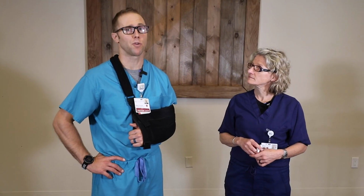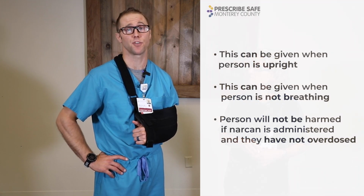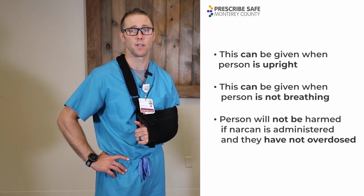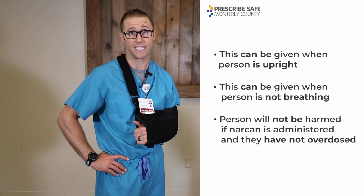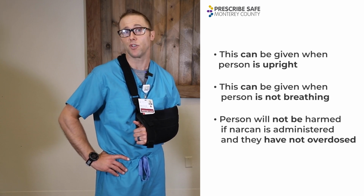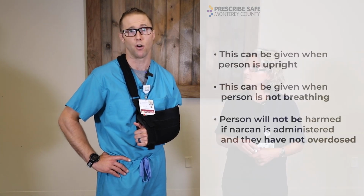There are 2 other important things to remember when using a dose of the nasal naloxone, also known as nasal Narcan. The first is that it can be given when a person is upright or when a person is not breathing, as it's actually absorbed through the fleshy part of the nose, and it does not require the person to be breathing to be effective. The other thing is I got 3 doses of real medication in this video, and as you saw, it's not caused any problems. So if you are wrong and you give it to somebody who is not having an overdose, you will not cause them any harm.